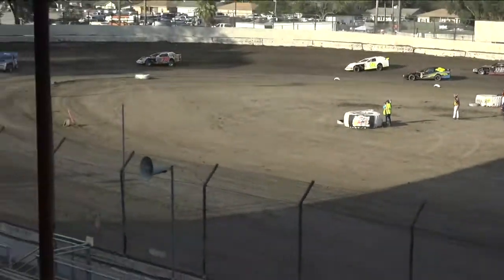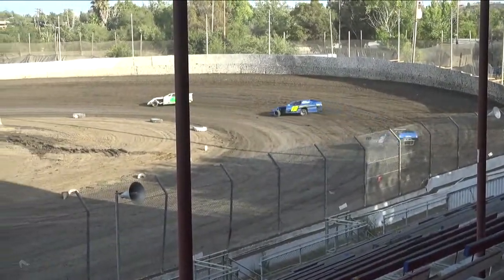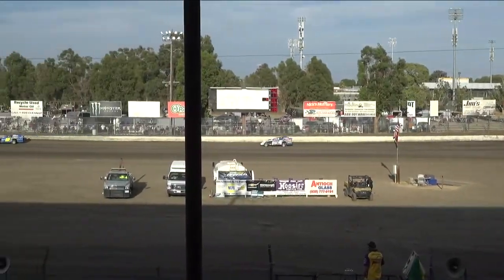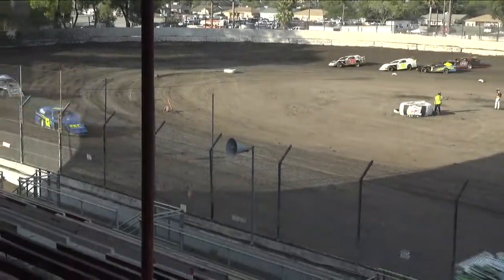Up front, we've got Jason Jennings coming up off turn number four, looking for his first checkered flag in a heat race or whatever in the Sport Modified. He's got some pressure coming up from behind, though. Kevin Brown in that 17B hot on his tail. Then we've got Trevor Clymans back there in the third spot. Mark Garner now into the fourth spot, and Jacob Haas in the fifth spot.